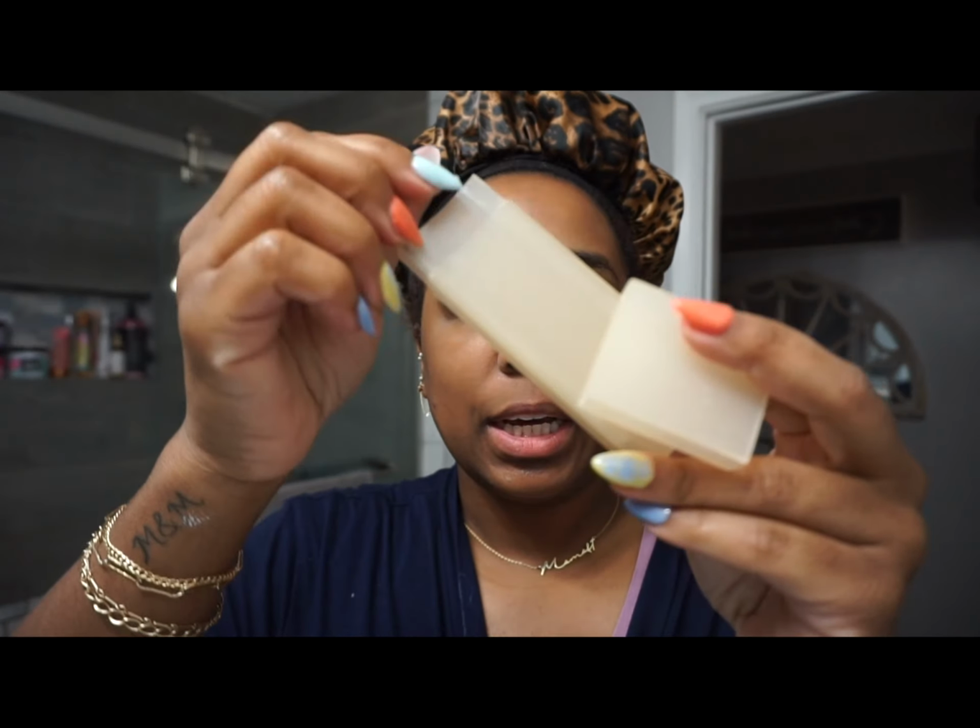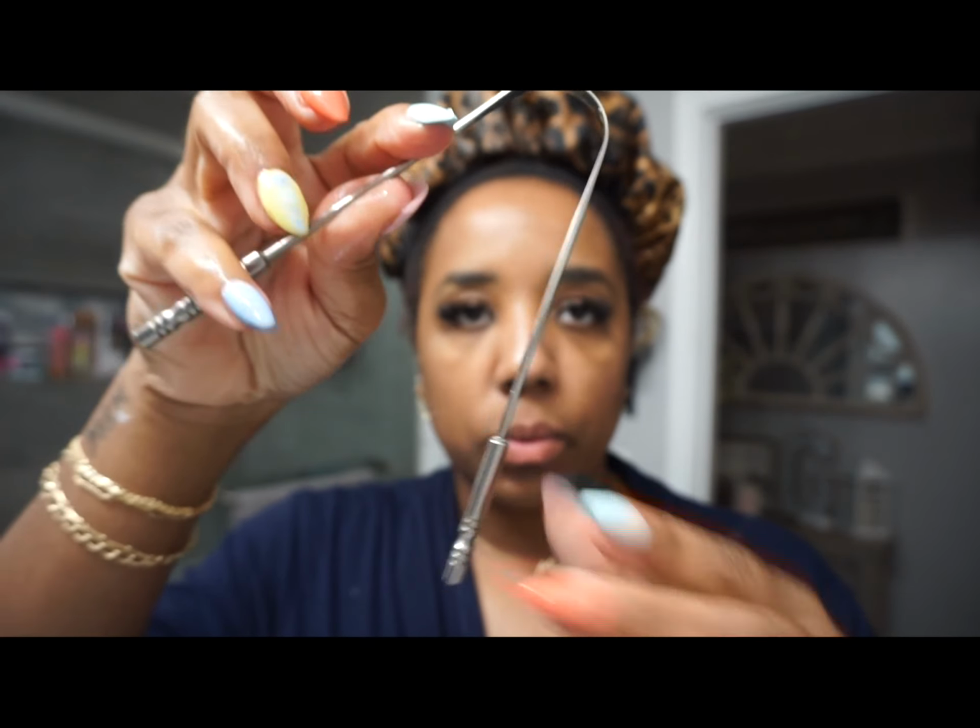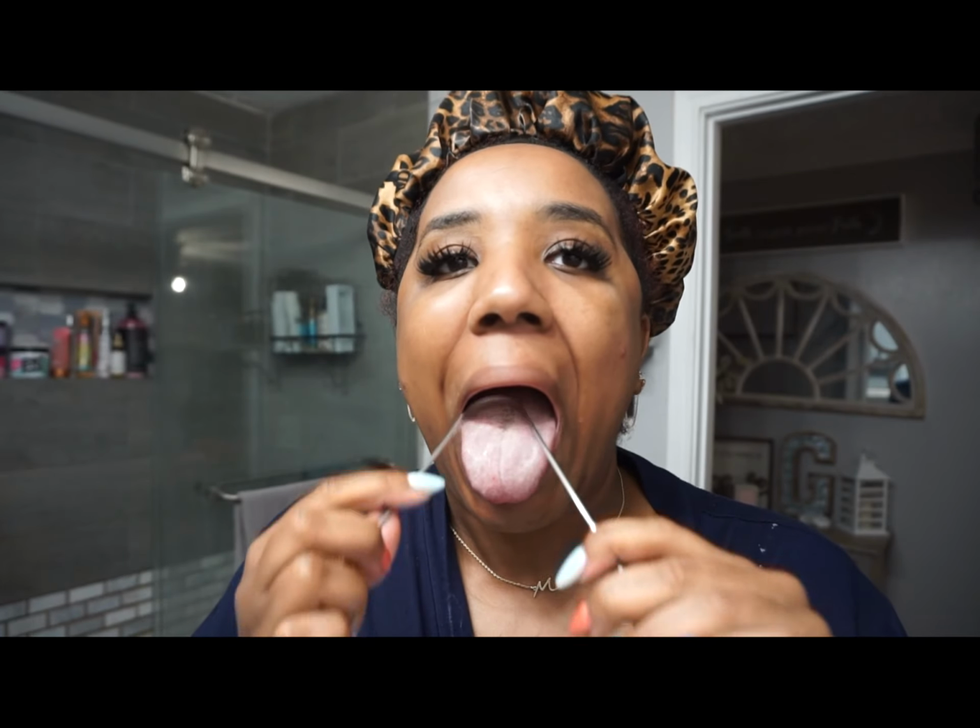I'm gonna brush my teeth. I do my tongue scraper. I have this metal one that I liked, and I've got a lot of orders of these on my Amazon storefront. This is like my top seller in maybe January or February. A lot of y'all ordered this, and I've been having this for a while. And I scrape my tongue, then I rinse it off, I scrape it again, rinse it off, and I put it back in my case.